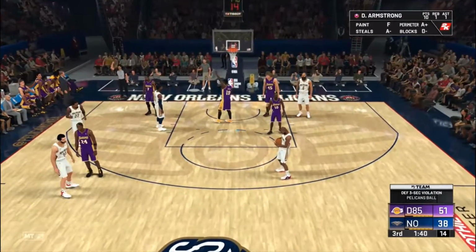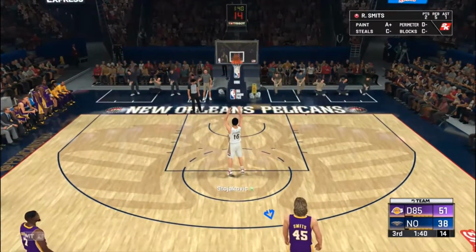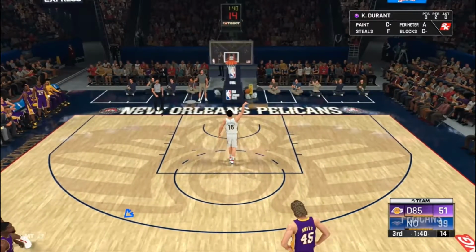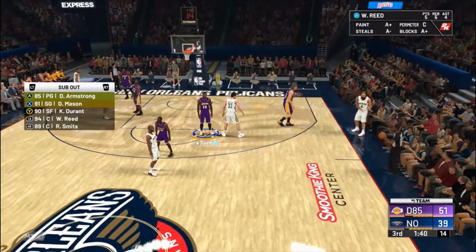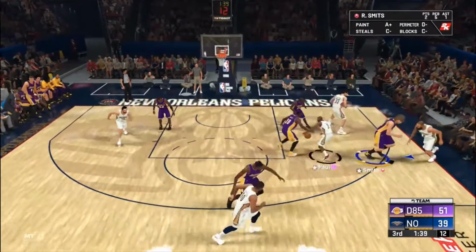And so it's going to be a 3-second violation out there on the defense. Pelicans shooting their 5th free throw of the game here. And so he hits the technical free throw. New Orleans making some changes here. Ryan Anderson, he's checked in for Randall. And it's Gordon in for Smith.